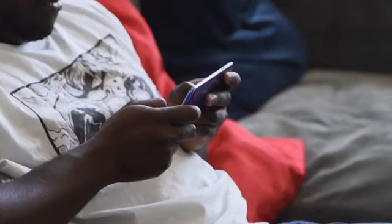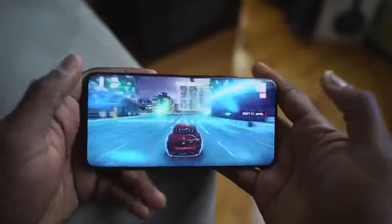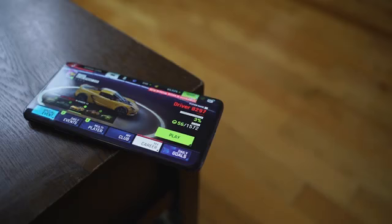I'm excited. I've been excited to show you guys this video because I think OnePlus has nailed it with the 7 Pro. Yes, let's jump in. Yeah, so the OnePlus 7 Pro, I've had it for a while, and let me tell you, this phone is legit. OnePlus is finally here.